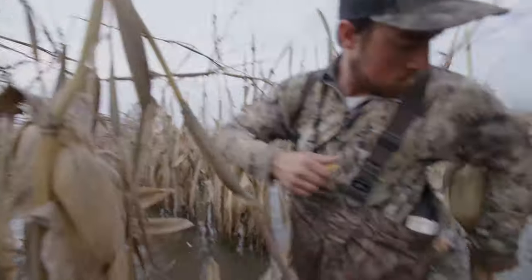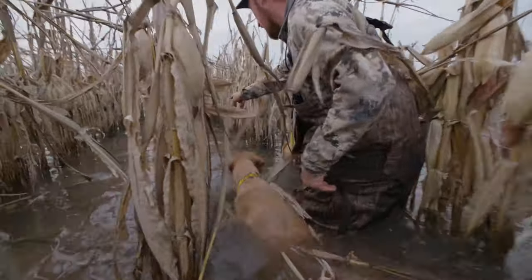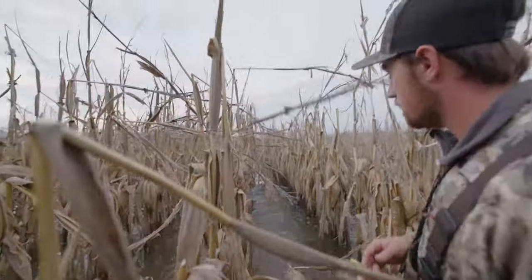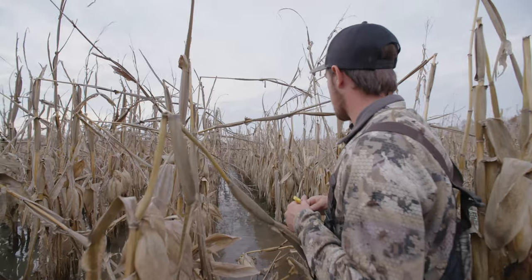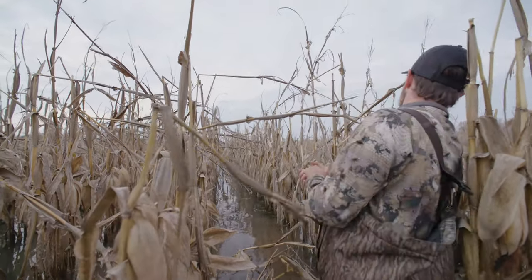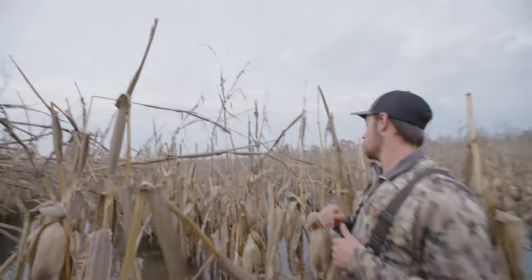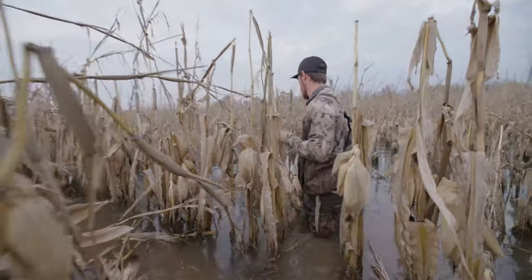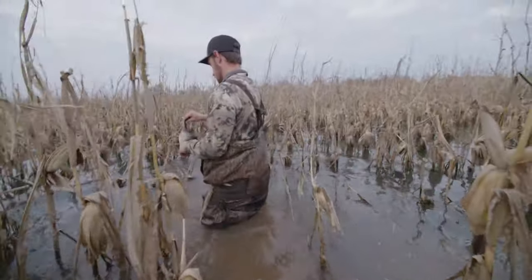Heel. Come here. Here. Back. Go back. Good dog. Good dog. Good. I'm down the opposite corn row, but that makes cleanup a lot easier when you've got your dog working with you. Good girl. Here. Good. Run it up.